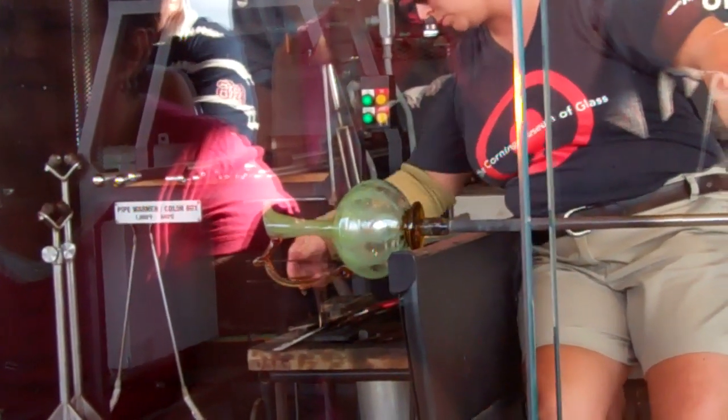Okay, so I think she's ready. Are we breaking it free this time? We're finished with the piece. She's going to go back to our bench, add a drop or two of water right where that punty attaches to the piece, and a very light tap on the pipe. This should break right free.